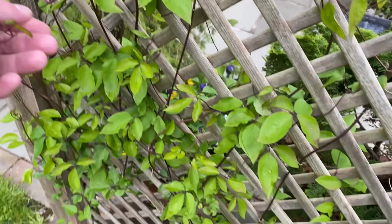But in this corner over here, like I said in a previous vlog, we've had an issue with the ivy, which has kind of died. So I'm wondering whether something is coming in this corner and maybe an animal might be having a wee or something in this area. So that could be an issue, I don't know. But the other two are doing so well.